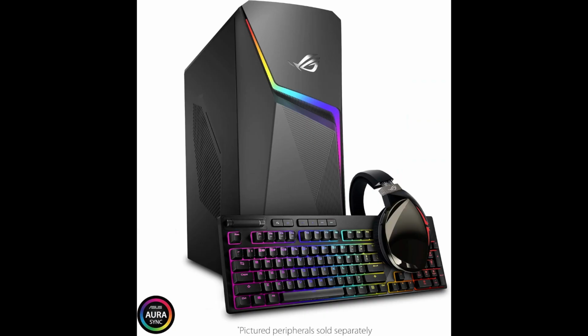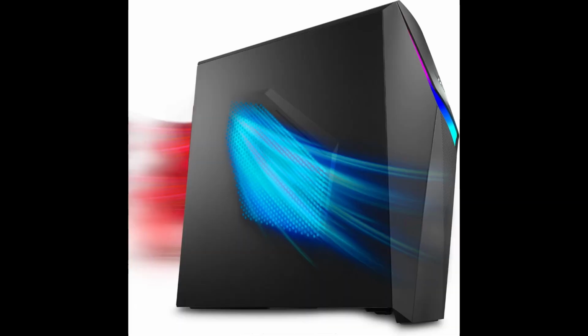This is the kind of desktop that doesn't try to reinvent the gaming PC. It just focuses on delivering solid performance in a clean, recognizable design. The ROG Strix GL10CS gaming desktop is built for people who want to get into PC gaming without building a system from scratch, and without spending flagship money. Right out of the box, you're looking at a machine powered by an Intel Core i7-8700. That's a 6-core, 12-thread processor that still holds up really well for 1080p gaming, streaming, and everyday productivity.